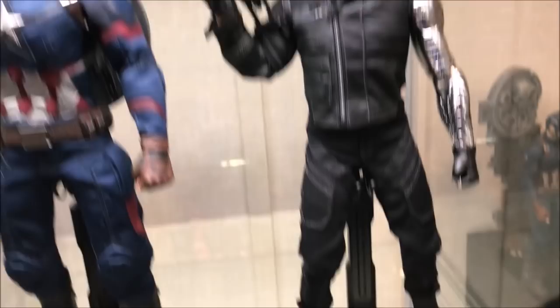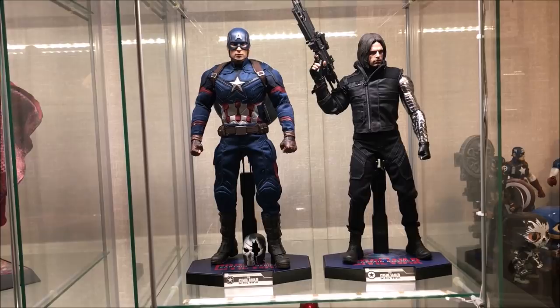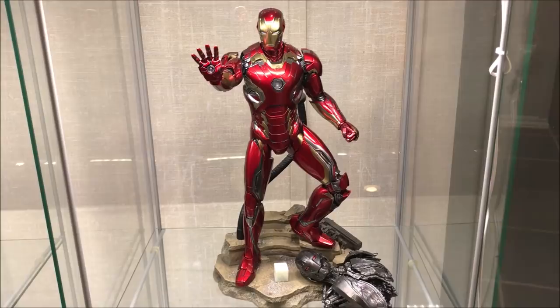And I absolutely love this Bucky Winter Soldier. This thing looks amazing. I mean, that arm looks fantastic. The weapons he came with, the face sculpt, everything looks good. I am super interested in the Infinity War version. I would really like to see how that comes out. That may be one that I have to get in my collection as well, but we will see. And then coming down here, we have the Mark 45 from Age of Ultron. So yeah, this figure was the Iron Man that I picked up a couple years ago. Really, really like this piece.